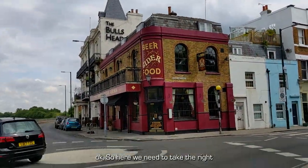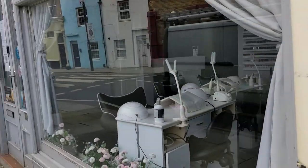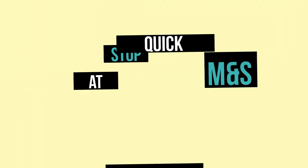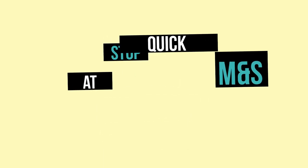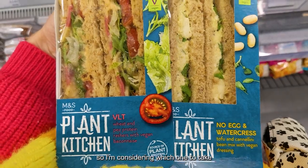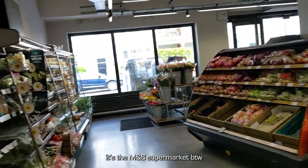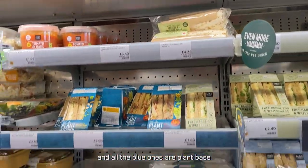Okay, so here we need to take the right. So I'm considering which one to take. I think this one. It's the M&S supermarket, by the way. And all the blue ones are plant-based.